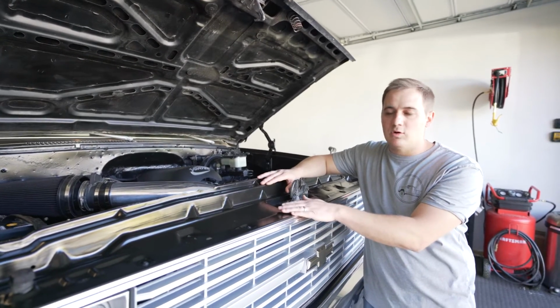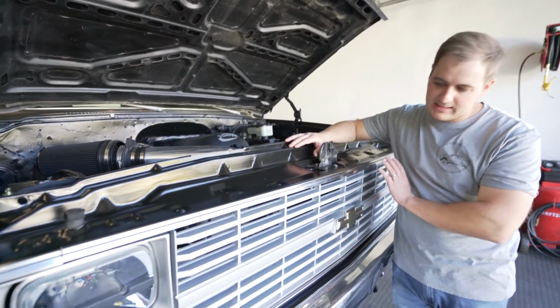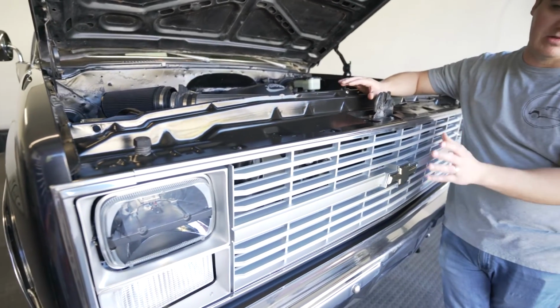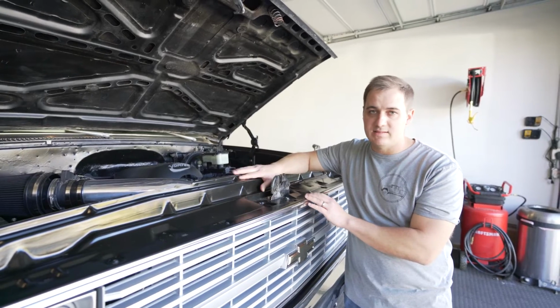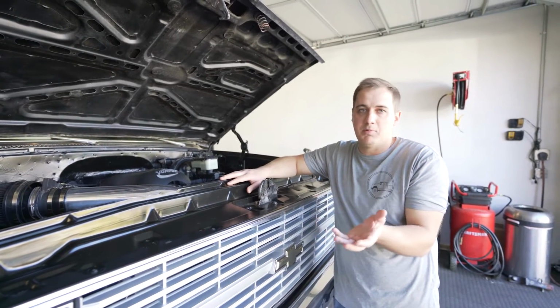Here's our new core support. Looks great. I love a black core support, especially behind the grill, and everything black, like our black AC condenser behind the grill. It just makes the grill really pop, and I really like that. I can't say enough good things about Autometal Direct and these core supports. They fit perfect, so they're super nice.